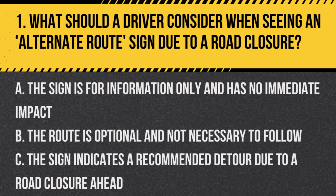Question 1. What should a driver consider when seeing an alternate route sign due to a road closure? A. The sign is for information only and has no immediate impact. B. The route is optional and not necessary to follow. C. The sign indicates a recommended detour due to a road closure ahead.